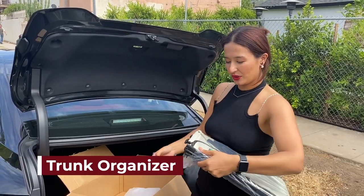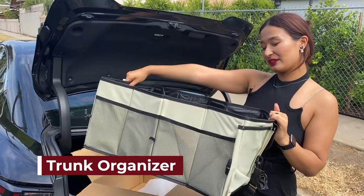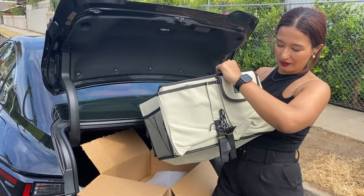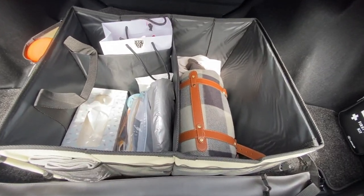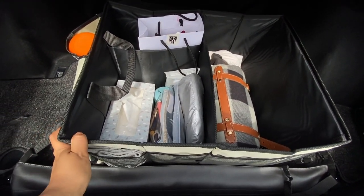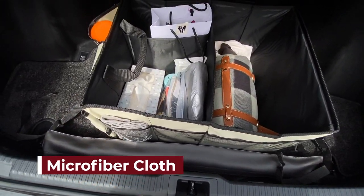Oh my god, I chose a tan color. Everything in my car is so black and red. At least for the trunk organizer, I chose this tan color of this brand. I clearly have lots of space right now, but I put in whatever I have. So this is an extra fiber cloth for dust and stuff.